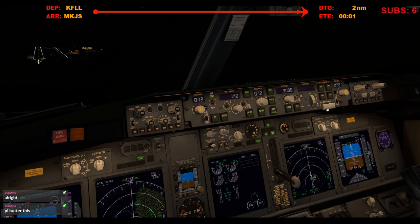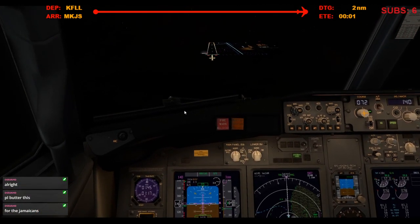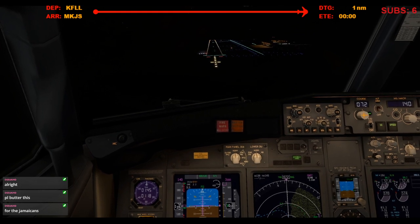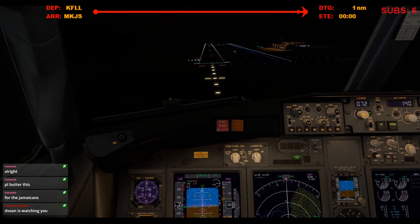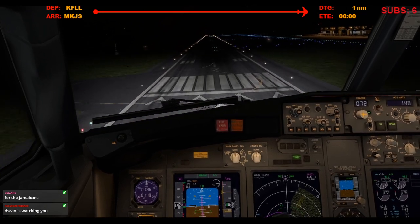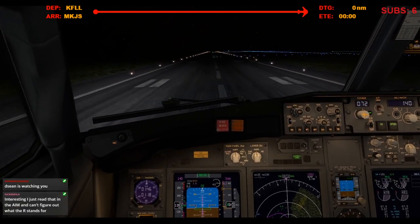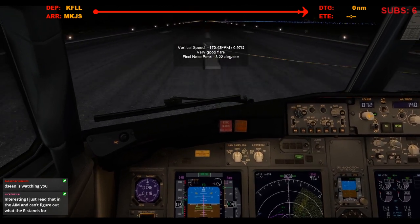Alright, I'm gonna take control. My aircraft. 400. Approaching minimums. 300. Minimums. Landing. 200. Winds are calm, I have no excuse. A little high looking. 100. 50, 40, 30, 20, 10. There you are. Reverse thrust.